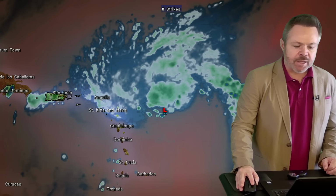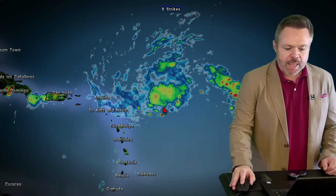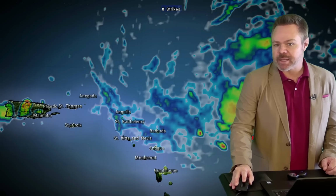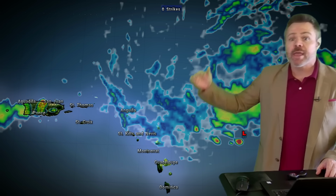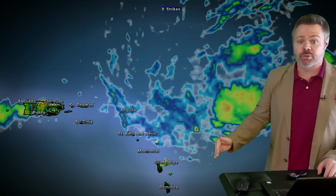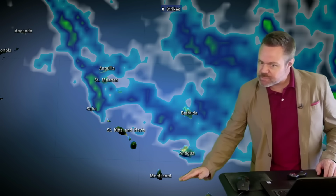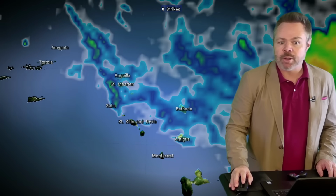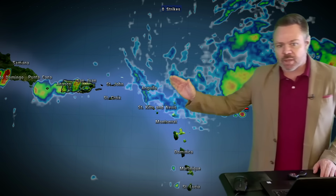And to be quite honest, I'm not expecting this to become a tropical depression as it passes by the Leeward Islands tonight. So this will be disorganized showers, some squalls, and some high sea conditions for places like Antigua, Barbuda, Anguilla, St. Kitts and Nevis, maybe as far south as Montserrat, Saba, St. Eustatius, St. Martin area here, St. Bart's as well. Again, disorganized as it traverses off towards the west.